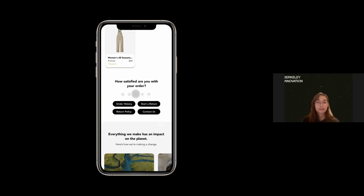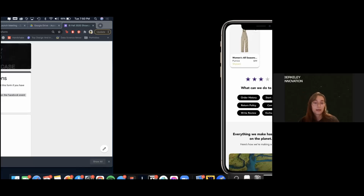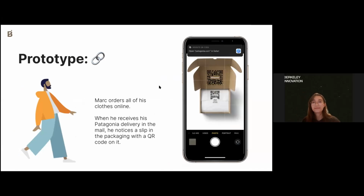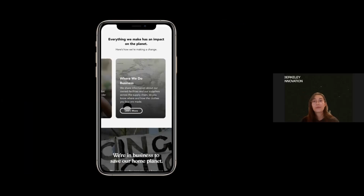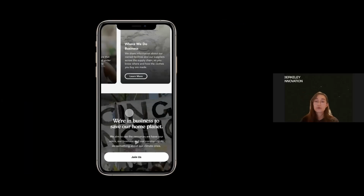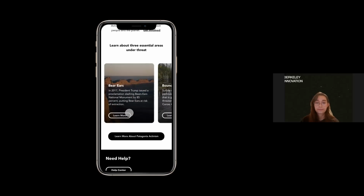As the user scrolls down, they would be presented with the opportunity to quickly rate their order, as well as easily navigate to pages such as returns, exchanges, and order history. This reflects priorities that users identified earlier in our user research. And as the user scrolls further down, it's pretty much the same as our previous prototypes, but they would be presented with cards featuring stories, initiatives, and issues that are important to Patagonia and its customer base.